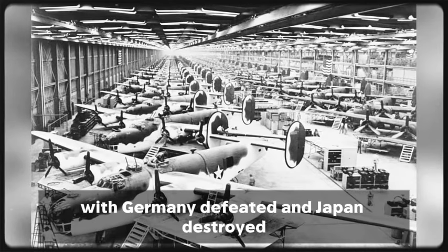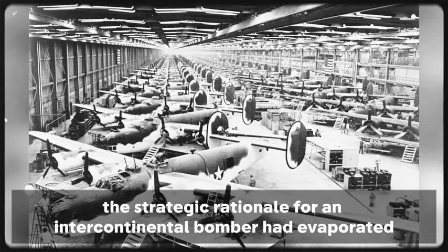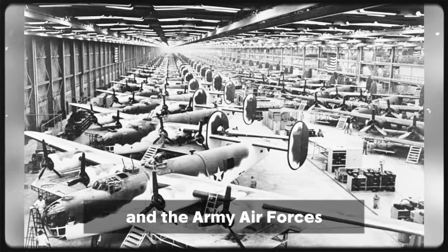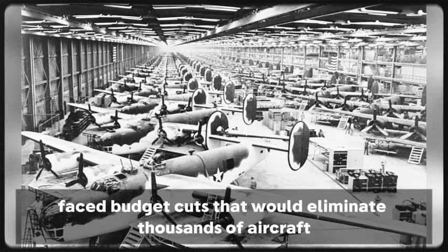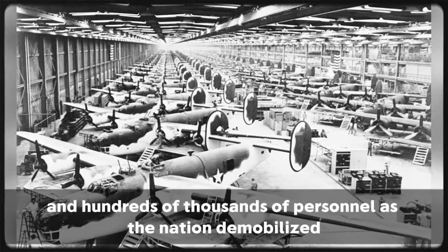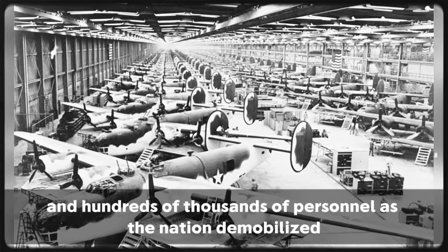With Germany defeated and Japan destroyed, the strategic rationale for an intercontinental bomber had evaporated, and the Army Air Forces faced budget cuts that would eliminate thousands of aircraft and hundreds of thousands of personnel as the nation demobilized.